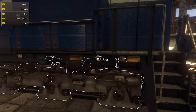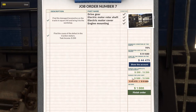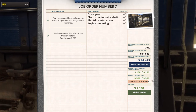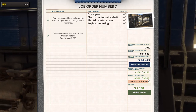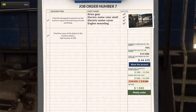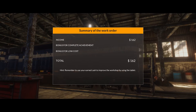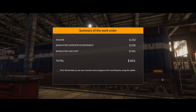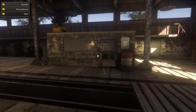Let's go into the job order here. Let's see, everything's been done. Bonus for low-cost is 500, unfortunately. Could have been better, but still we get at least something. This job's been a pain in the ass, and I wish it paid more. Anyways, 1,000 bucks in our pockets. We are done. We can upgrade our workbench even more. But that is it. We've done it. We repaired 2 trains today, boys.